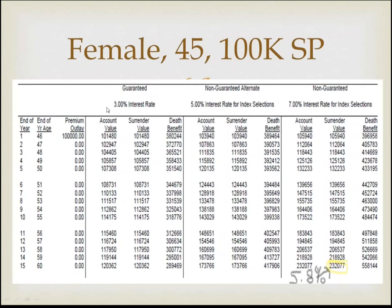Then we've got the guaranteed minimum 3%. Surrender value is 101,480 at the end of year 1. So we've got a gain. We've got $380 to $395 or $96,000 of death benefit, depending on what the interest rate does. And here's one thing I wanted to point out.